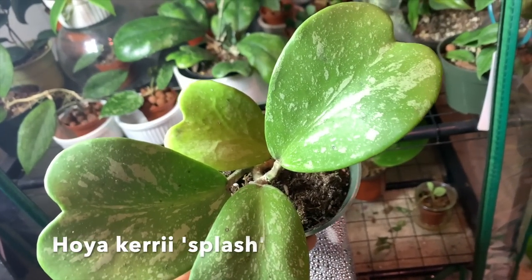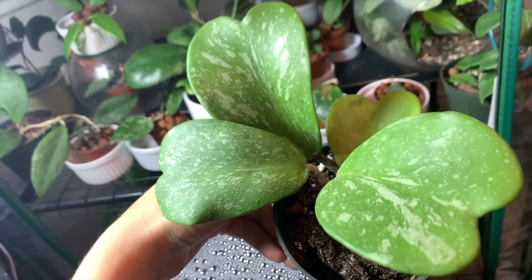I really want a fuzzy variety. That's sort of the last one on my list. I need that. Okay, and now we're gonna get into my smaller plants and cuttings.